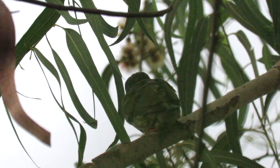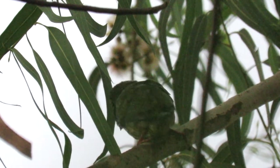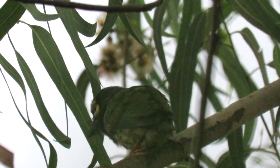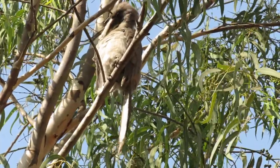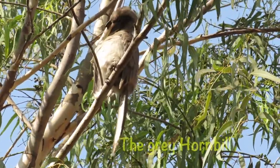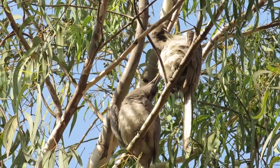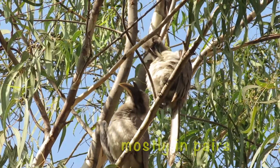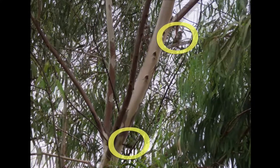After the barbet moves on, the mynah takes over with their shrill shriek. And then comes the fantail followed by the sunbirds. As the sun goes up, the gray hornbill makes its appearance, mostly in pairs. At times you can see both the barbets, which is very difficult to capture in video.